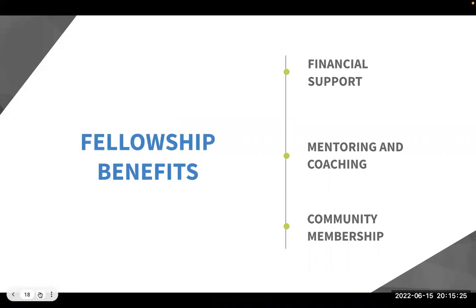Next, I'll provide an overview of the fellow benefits. Knowles Teaching Fellows receive a comprehensive array of benefits that are designed to support new teachers and emerging teacher leaders. These benefits include financial support, mentoring and coaching, and membership into a nationwide community of peers.